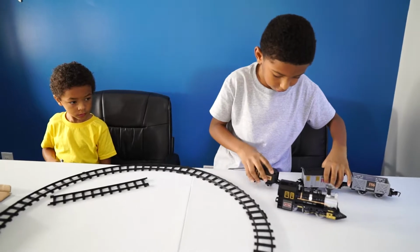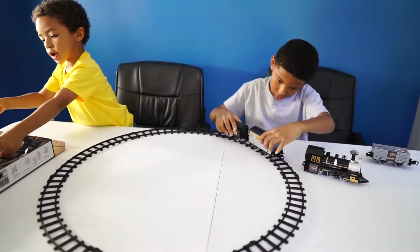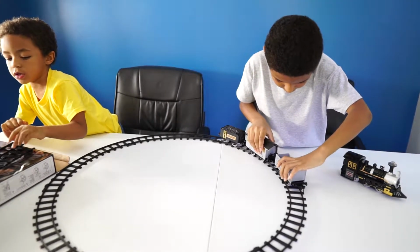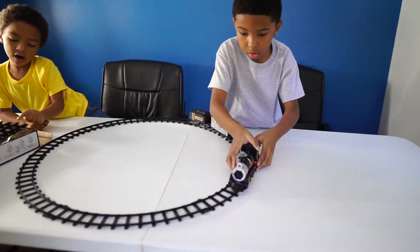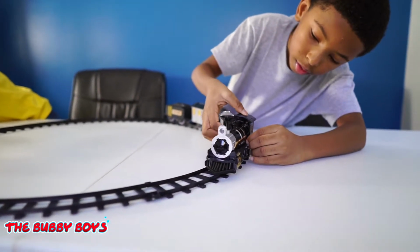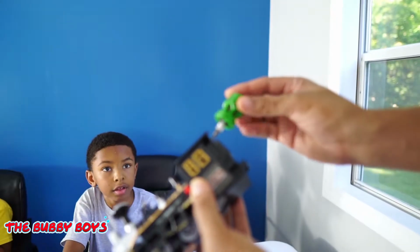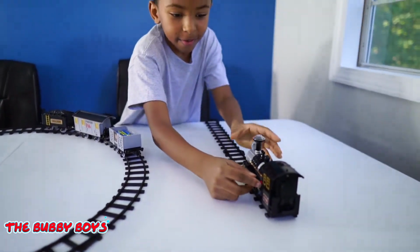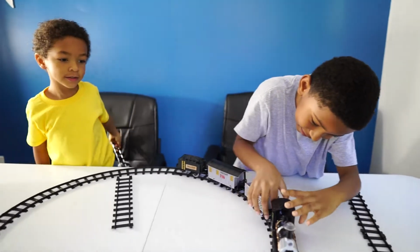So now I need to connect these cars. This thing looks good. Oh, so you got the train cars on the track. I think we gotta load some batteries in there. All right, so we have to put some batteries in the locomotive. We're gonna do a little test to see if the battery works. Oh, that thing goes pretty fast.